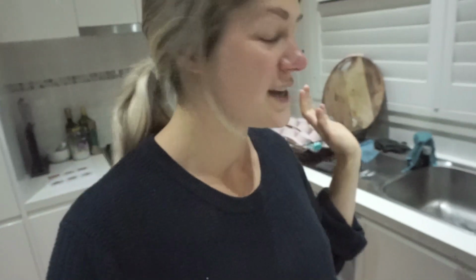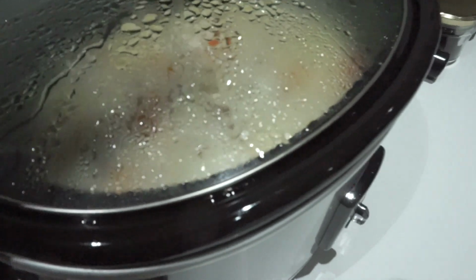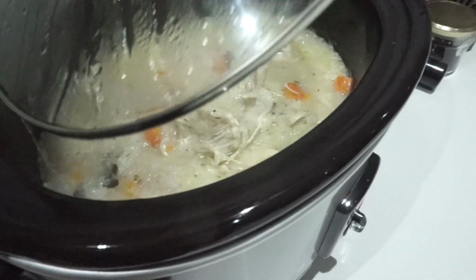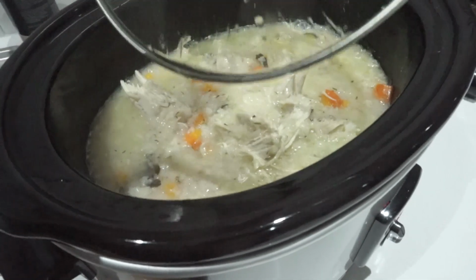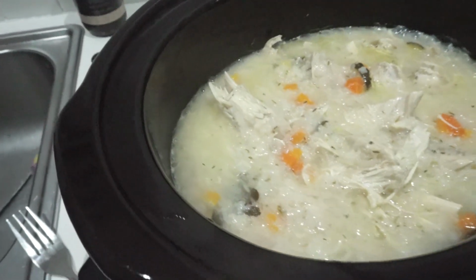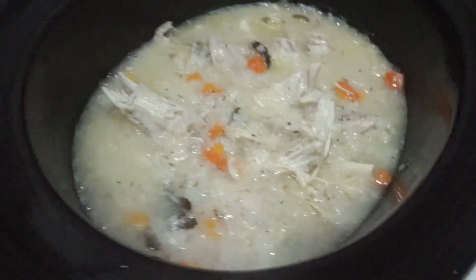Amazing. So it has been about 5 hours now. After 3 hours, I came and switched it to low just because the rice seemed to be pretty cooked and the chicken was cooked as well. As you can see, it is super thick and it smells amazing. I'm so excited to eat this.